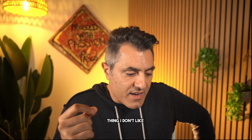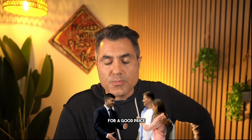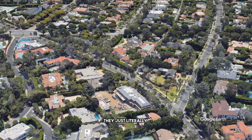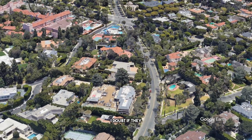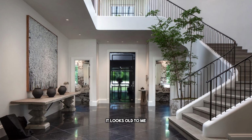Now, the number 1 thing I don't like about this property is the fact that they didn't fix the problem when they bought it. Look, they bought it for a good price. They had the opportunity to do the land justice, but they really rushed it. They just literally did a facelift, and not even everywhere. I doubt they changed the floors in the entrance. It looks old to me.